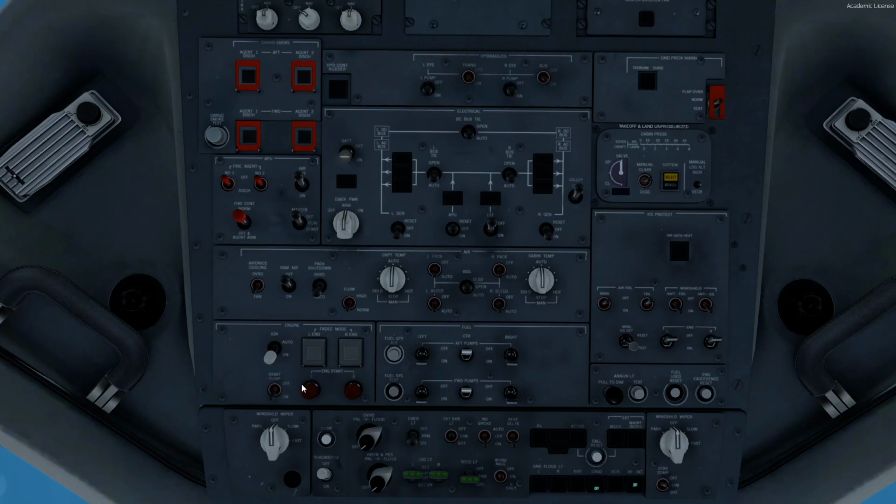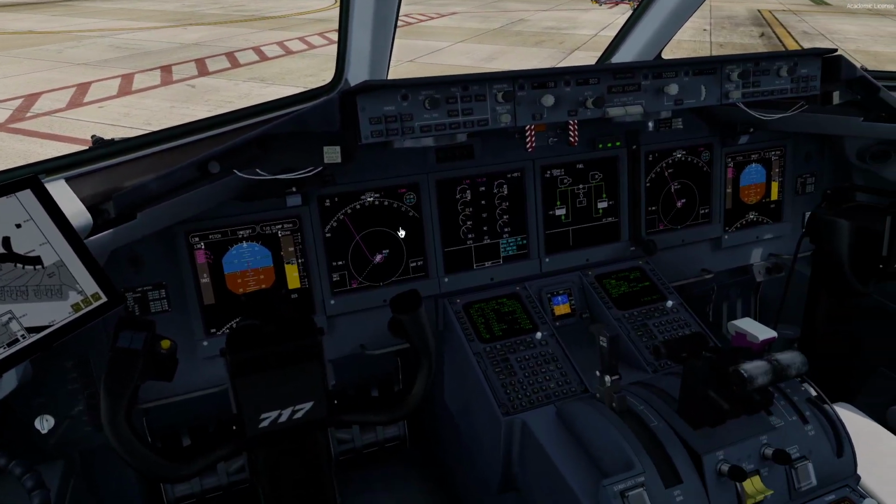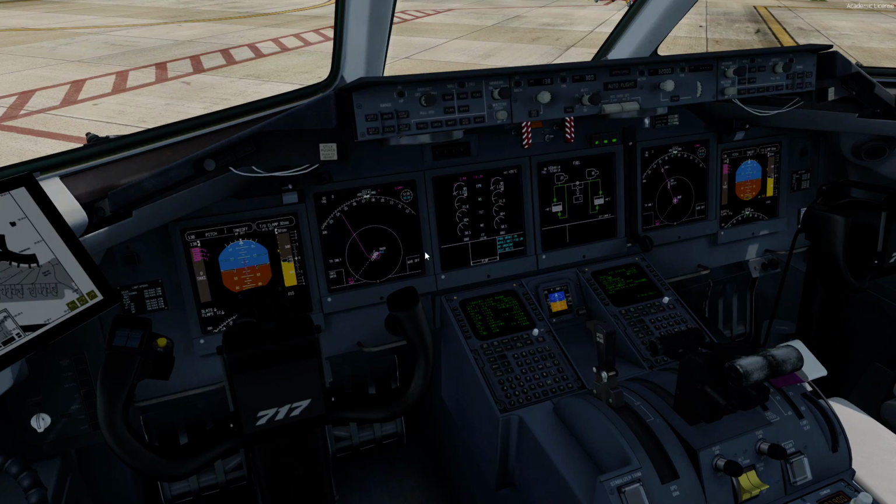Anything else that needs to be done up here? Oh yeah, start bump off and ignition off. Let's just go left to right. Right up here. External power off, generators on, auto packs on, that can go to auto, fuel pumps on. That's alright, okay. I'm happy with that. Now let's set FAP 13. Cool.